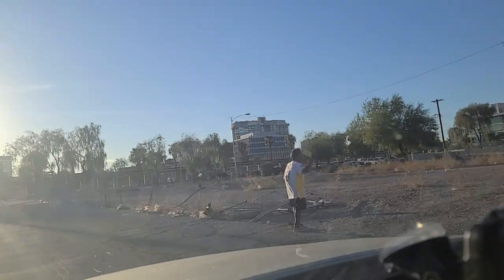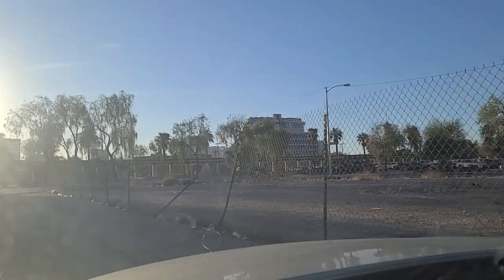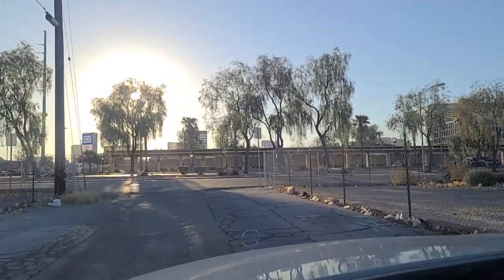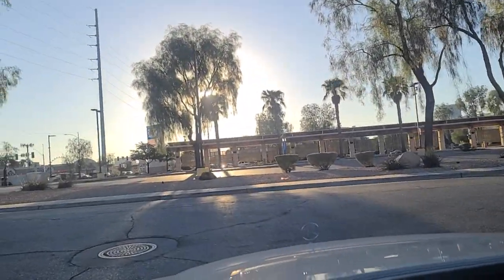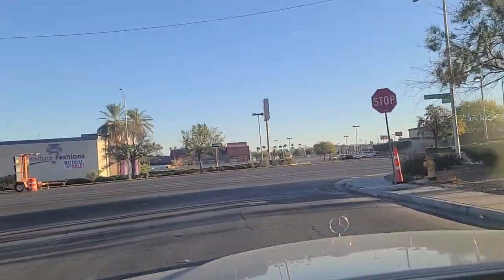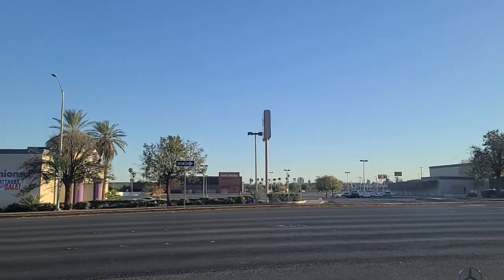This guy looks like he's flying a kite. And there's debris, trash in the middle of the roadway there. We will go here, back to Desert Inn, and make a right. Furniture Fashions mattress sale right there. We got some cross traffic, so we'll wait for that.